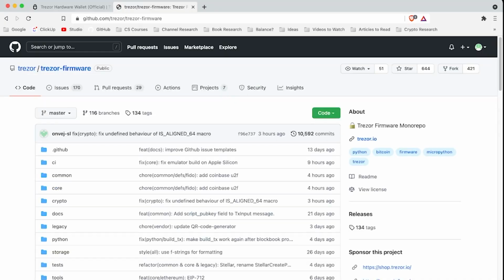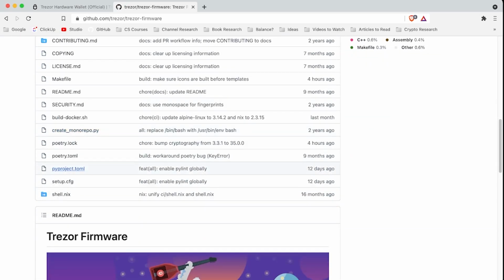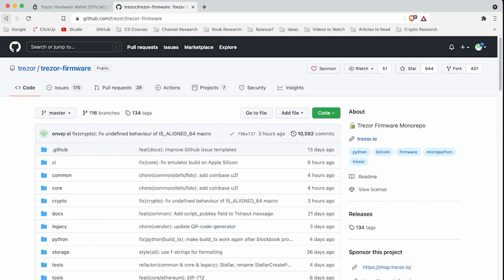Now, as you may know, Trezor is my favorite crypto hardware wallet company. They've been in the game for a long time and they're a very trusted name in the space. Not only that, but I prefer them to Ledger because all of their firmware source code is open source, and so it's auditable by anyone on the internet.